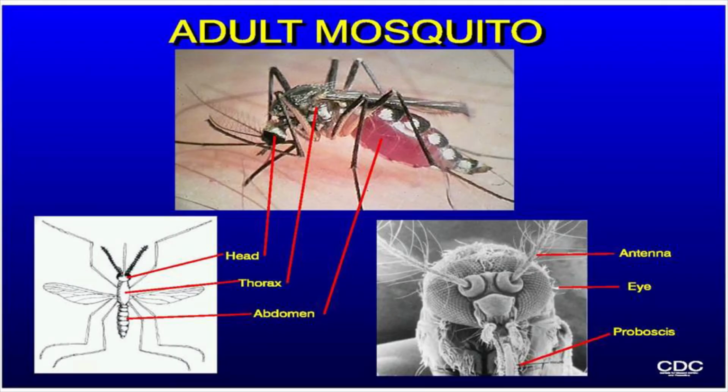This is the life stage that I think most people, unfortunately, are familiar with, the adult mosquito. The male and female adult mosquitoes feed on nectar. They go to flowers and feed on nectar. Nectar is sugar. It's energy to fly around, to find each other, to find a blood meal. That's all that male mosquitoes feed on. His mouth parts are modified so that that's all he can feed on. Female mosquitoes feed on blood as well.